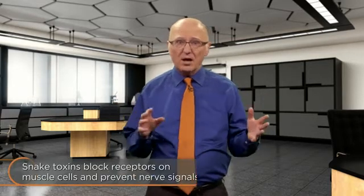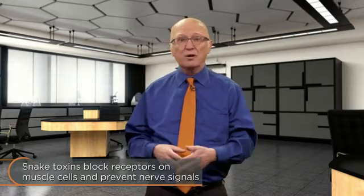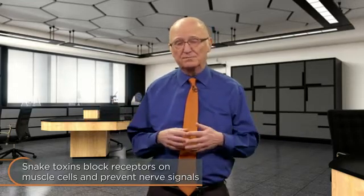Okay, so muscle movement is dependent on the delivery of neurotransmitters from the axon of a neuron nearby. Anything that blocks this neuromuscular signaling pathway blocks muscular contraction. And that's what the neurotoxins in the venom of some snakes do. Muscle paralysis following snakebite is common. Some snake toxins block the acetylcholine receptors on muscle cells and prevent transmission of the nerve signal.